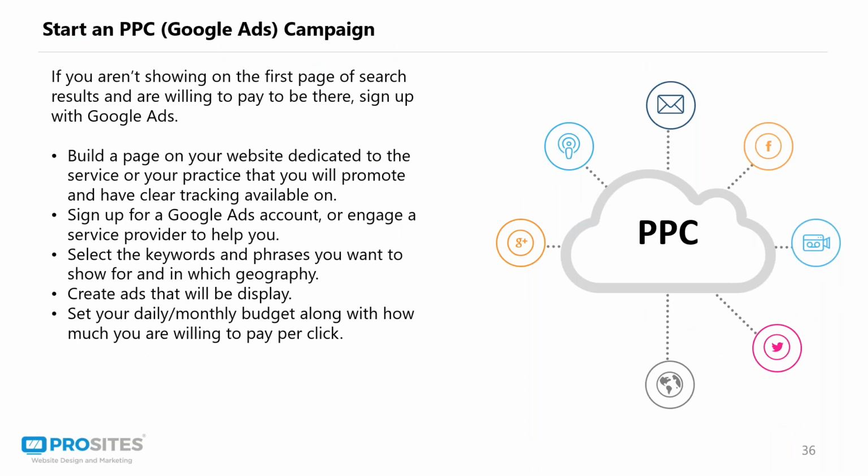If you want to start a pay-per-click campaign or Google Ads, it's a few more steps, but like I said, it's something that you can do and turn on very quickly. So you still want to build a page on your website dedicated to that service, or maybe generally on your practice. You want to sign up for an account. You need to think about what the keywords and the phrases are that you want to show for and where, because you can set the geographical constraints. So is it just your town? Is it your town plus a 10-mile radius? You can think about what that is.